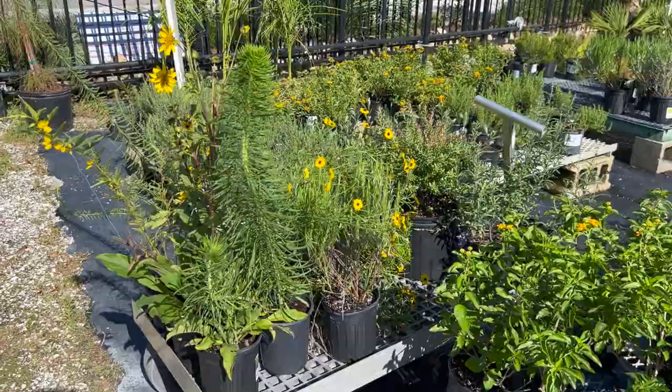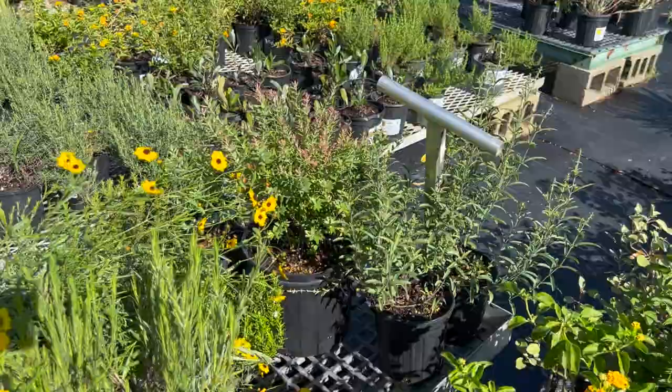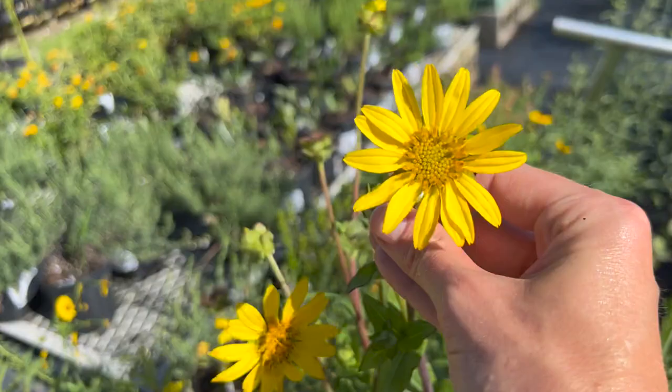And if you're wondering, these will be purple. So we got a lot of purple. We got a lot of yellow. That's gonna be blue. We got the railroad vines that are purple. Yeah, a lot of yellow. I like yellow flowers. They just make me so happy.